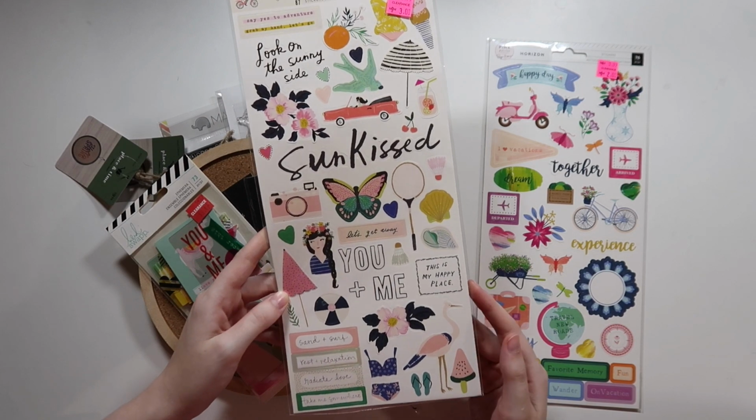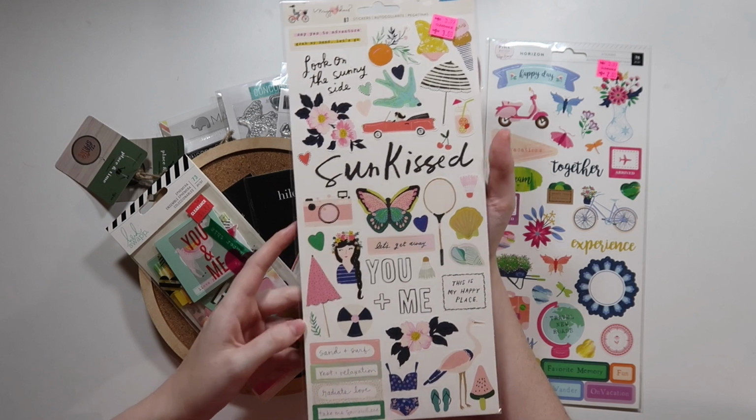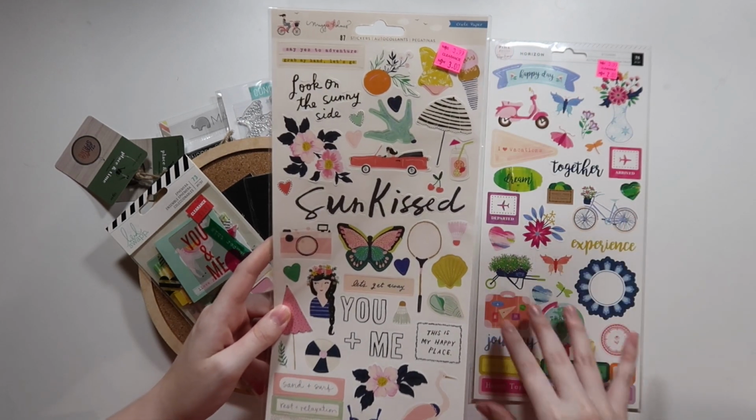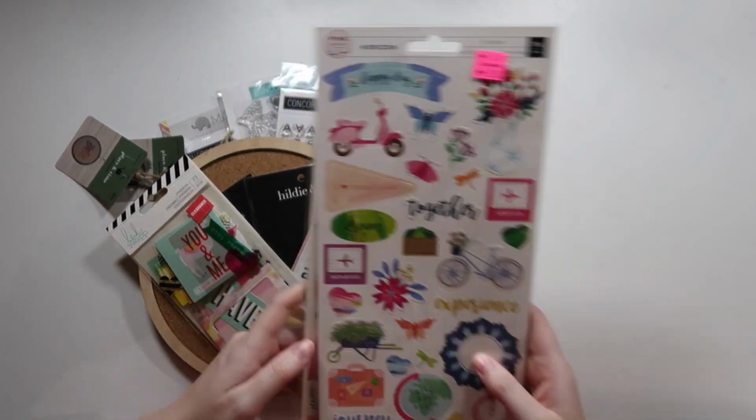No leopards or anything crazy on here, but I do love the pastels of Maggie Holmes collections. This one was $3. I can't remember if it also rang up $2 or not, but I believe it did. So good deals on both of these, half off, which I thought was a decent price.